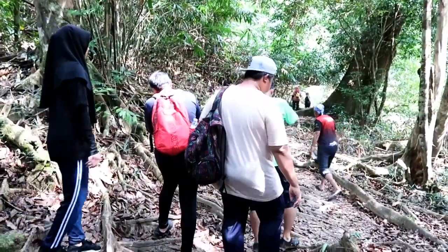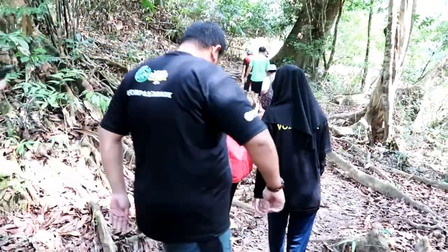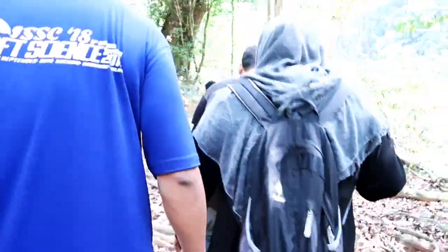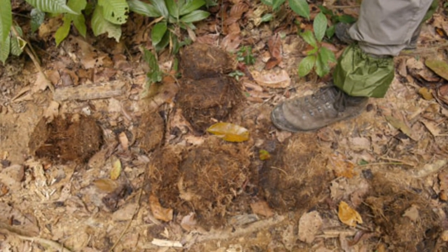These jungle tracks can be slippery and full of blood-sucking leeches after heavy rain, as it's a rainforest. If you are lucky, you might come across fresh elephant dung along the way.